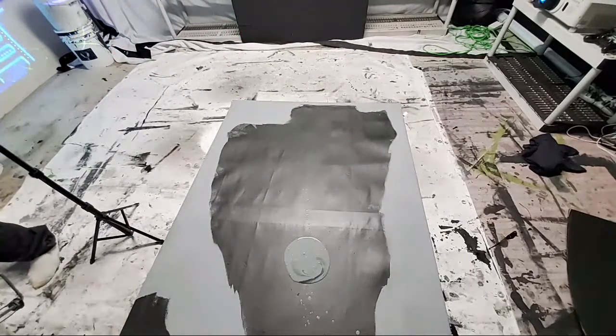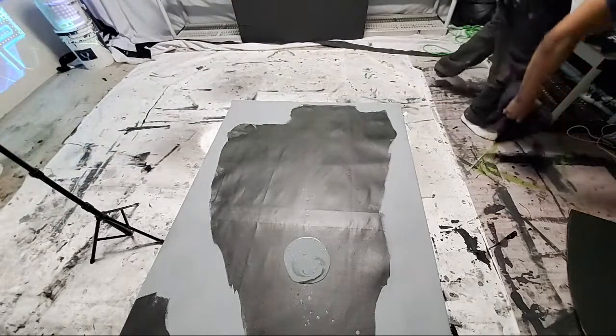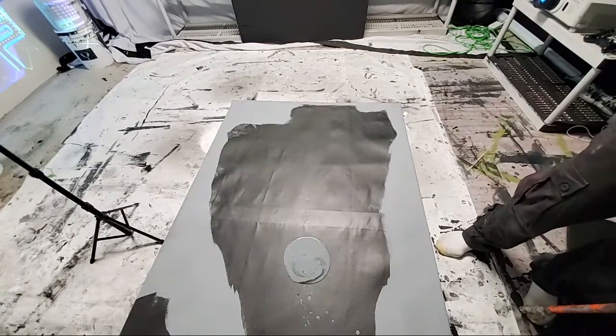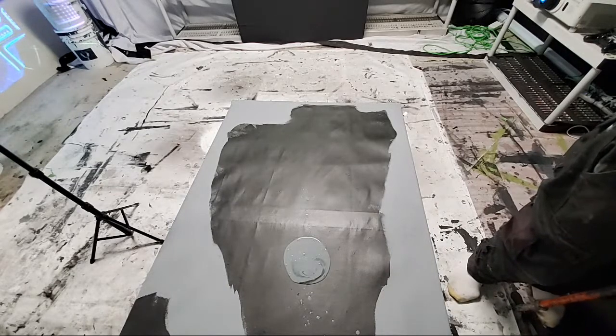Let me see, we need the ruler. Where's the ruler at? We just dried it out. We need to wash it out and dry it out. Every time you do this, you gotta wash that roller out, people, every single time. You don't want that cross-contamination. All right, let's see what we got here.